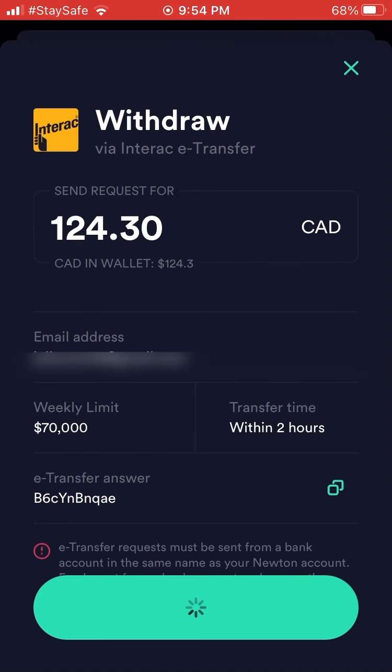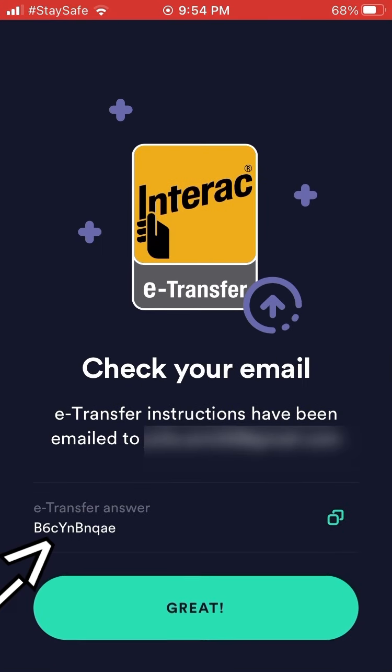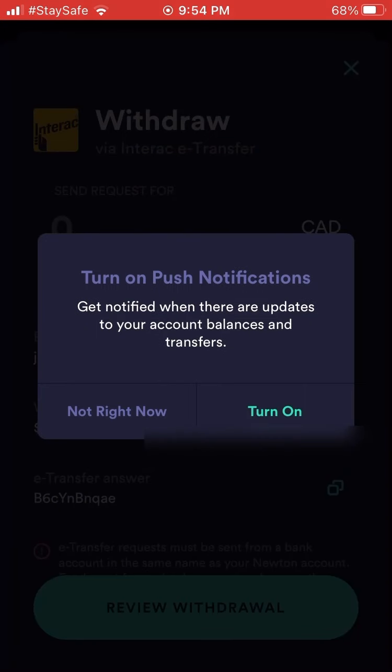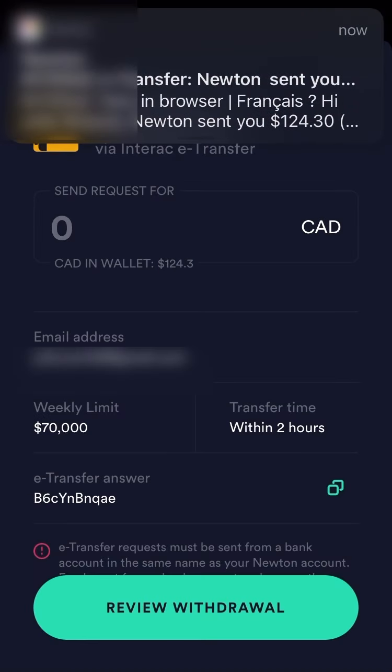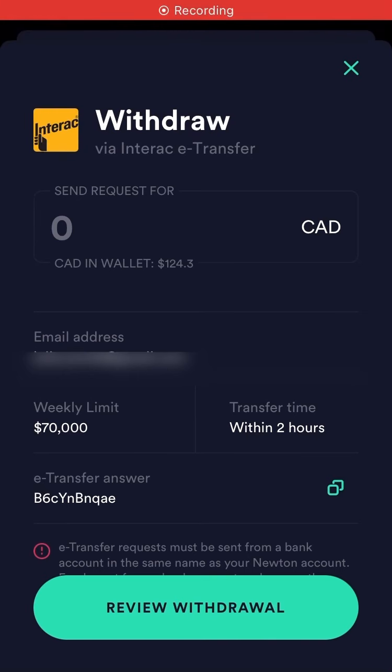And there's actually an e-transfer answer there. It'll also show you, but you can look that up here. Your e-transfer answer, you can just copy that or write it down. Easiest to hit that copy button, and you're done there. And then right away you'll get an email, and if you go to that email, you can still hit copy your e-transfer answer there, and then jump back over to your email address.